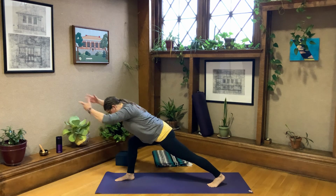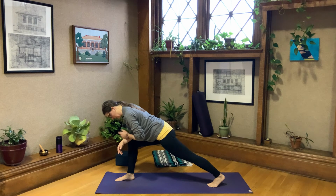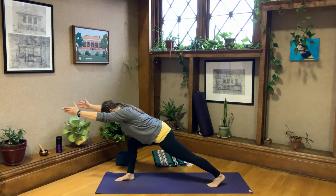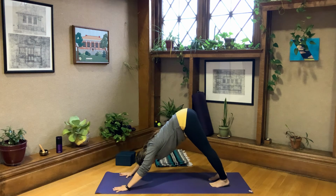Either hands on the hips or arms reach out, and it's that exhale. You pull your diaphragm up, and it's a forceful exhale, forcing the breath out. Right? The inhale is soft and natural. If it makes you dizzy, don't do it. High blood pressure, low blood pressure, glaucoma, don't do it. And bring the hands down. Step back to downward dog.